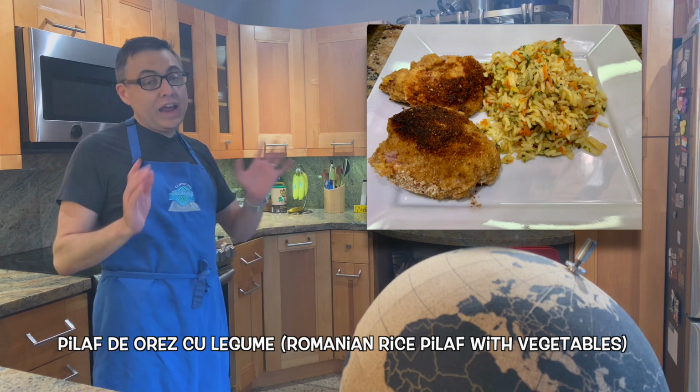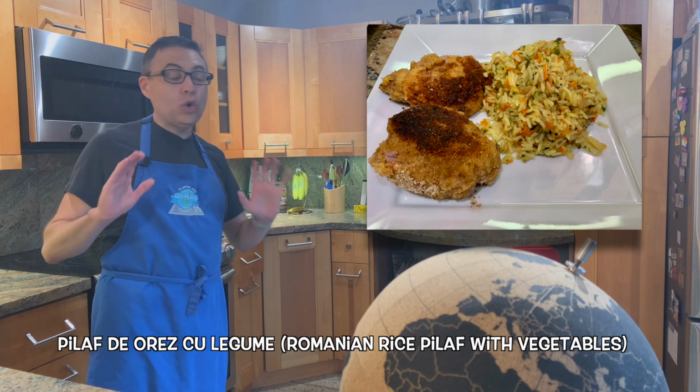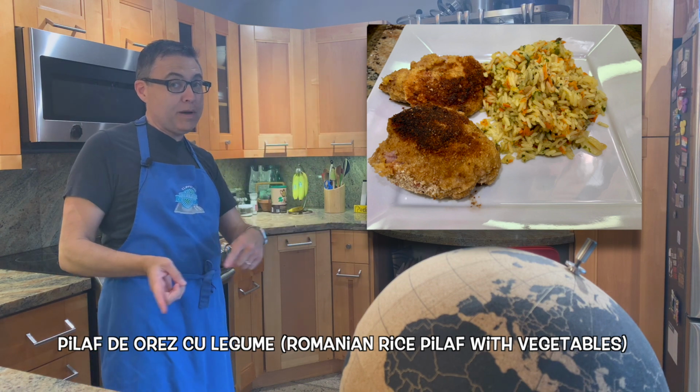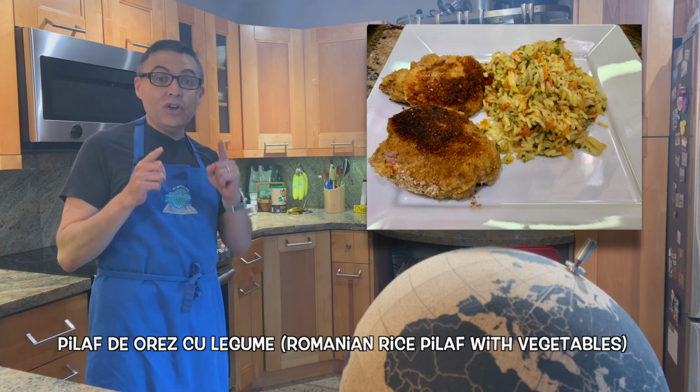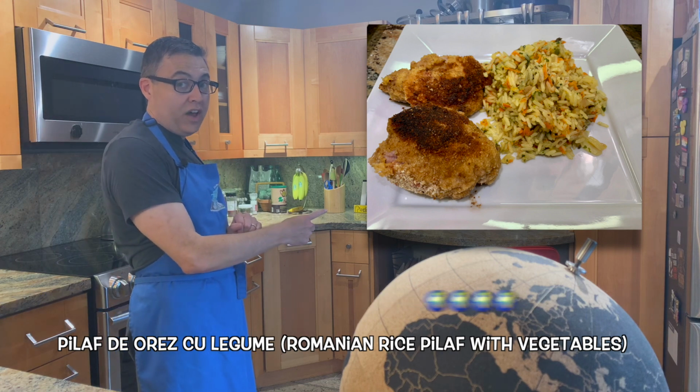Now, I know that adding the vegeta is going to be sort of controversial in some quarters. If you don't like it, you don't have to use it. Again, these aren't my recipes. Recipes are in the About section, not my creations. Still very, very tasty. Gonna give the rice pilaf from Romania 4 out of 5 globes.